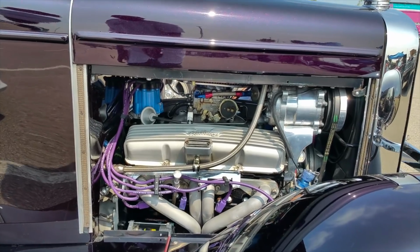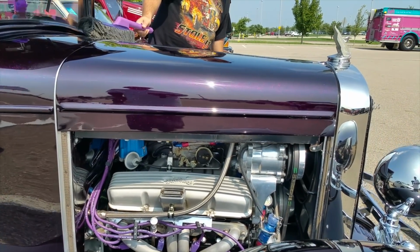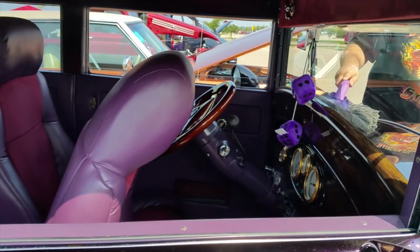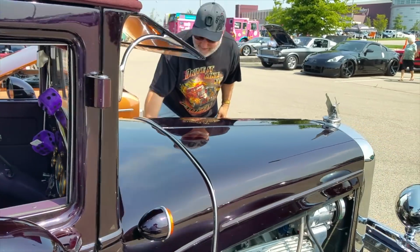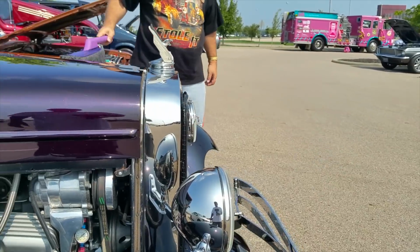Is that a 327? I believe so. It came out with Camaro. Actually, I think it's 350. 350? I always get asked if that's stock. I'm like, no. Some people don't know.